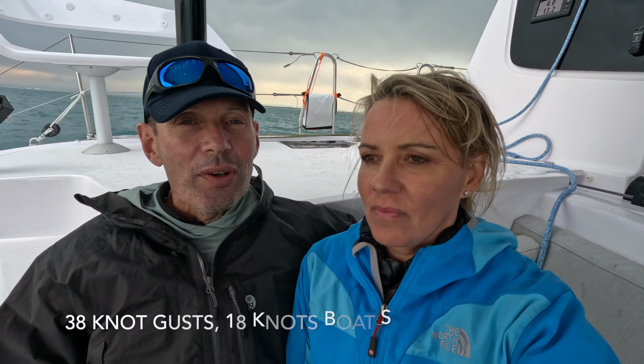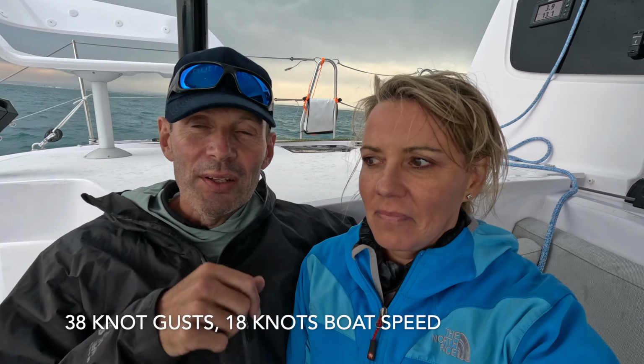Okay, so we're sailing along. We had one reef in the main for exercise purposes, but we could see a big dark cloud on the horizon. And at one point the wind started to come. Then we bore away, and the wind picked up to 34 knots. We saw a boat speed of 18 knots.